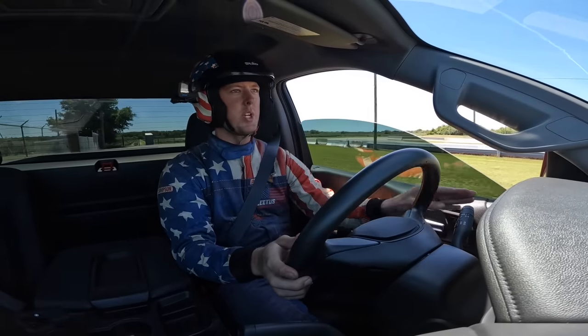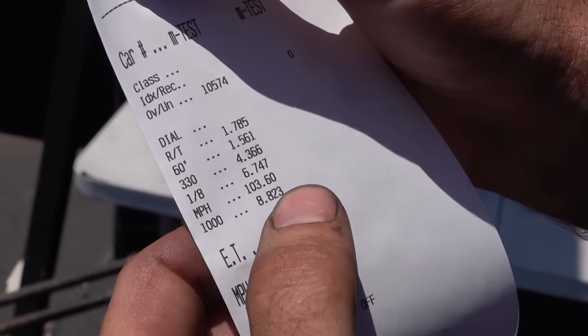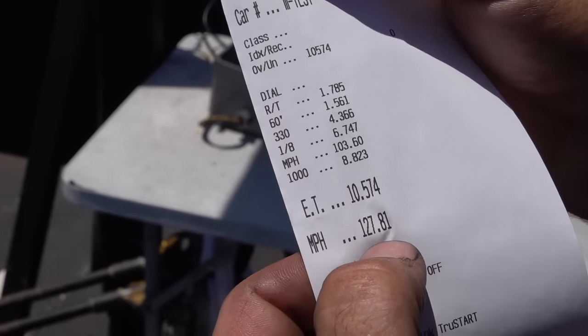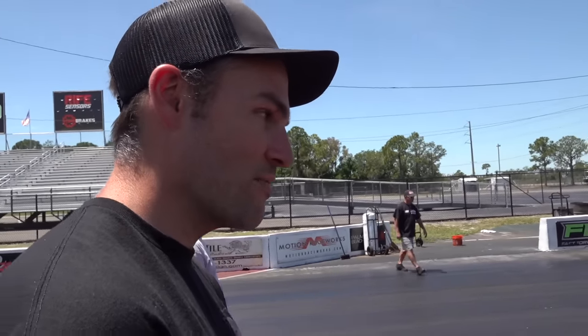I kind of modulated through it. Nice. Back to two-wheel drive. Down the street we go. 1.56, 64 like a bracket car. 6.74, 103 to the eighth, picked up through the middle. 10.57 at 127. You hear it going down, it was kind of hiccuping a little bit, but we got the shifts dialed. That's the stuff he's got to tinker with. That's right, man. Send him the log, he sends us back another file, gets better every pass.